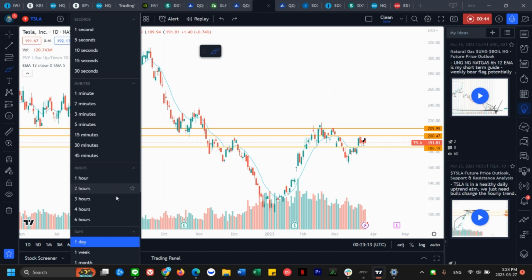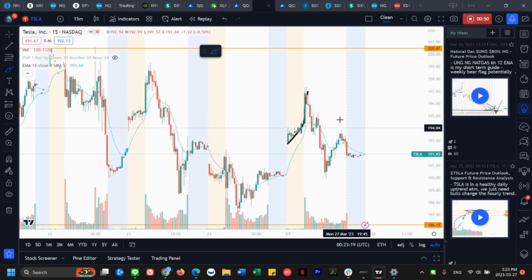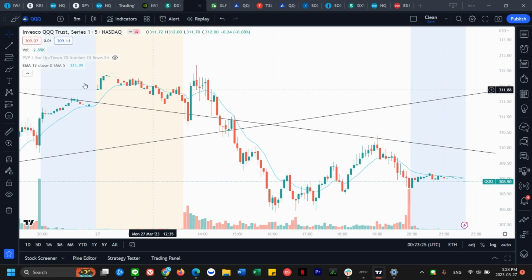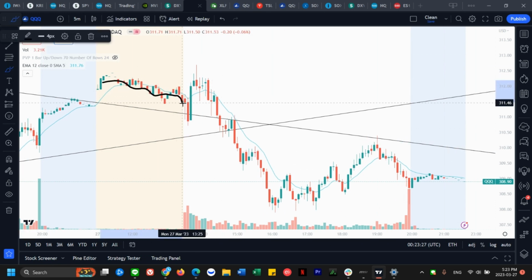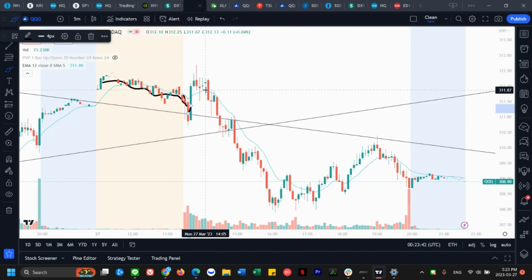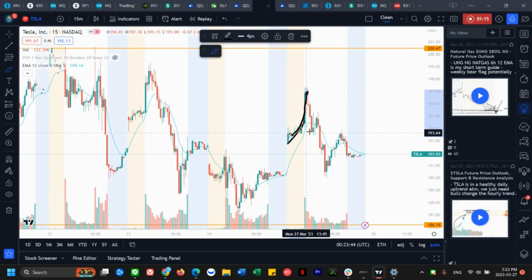The key factor for me is that we need to see relative strength from Tesla compared to QQQ. You can see that in the morning, where QQQ was dropping in pre-market, Tesla was actually going up. You can see how much relative strength it had in the morning. But QQQ started rolling over, and it ended up dragging Tesla down as well. After QQQ rolled over, you can see very notable selling from Tesla. So it's swinging on both sides, more volatile than QQQ, of course.